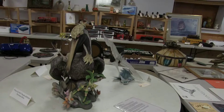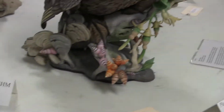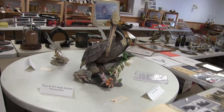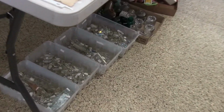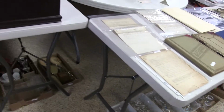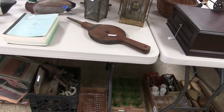And then we got the upper end stuff. This is one of the largest of the pelicans you'll see by Bohm. That's going to go for a pretty penny. Not my penny, by the way. And again, this is got the chandelier pieces. That's all going to be sold early, so if you're interested in that stuff, you're going to have to get down here to Eagleswood Fire Company by 9.